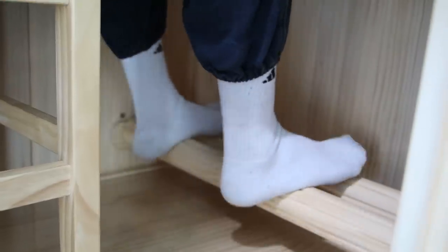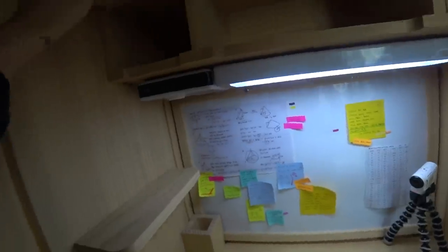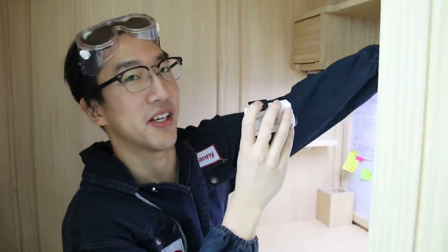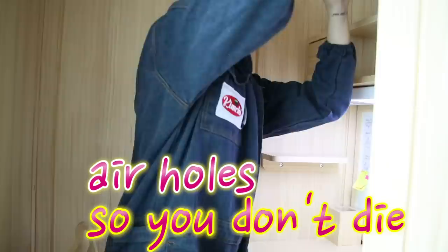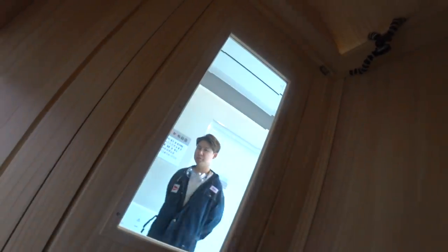Oh, this actually feels really nice. Another thing to note, we have some more shelf space here. Playing your mobile game and then your mom comes so you stick it in here. Play my mobile game here. Oh shit, mom! There's little air holes here so you won't suffocate. Close the door.